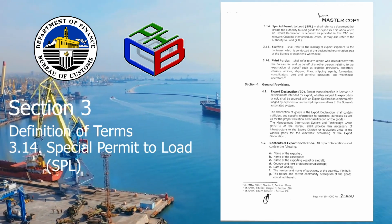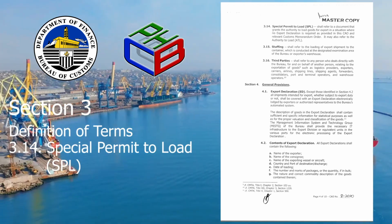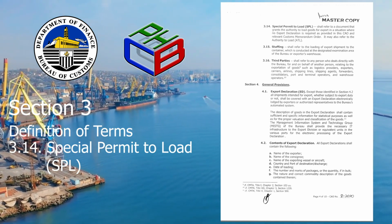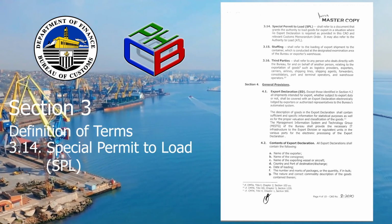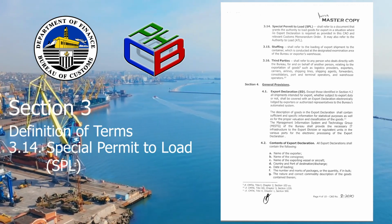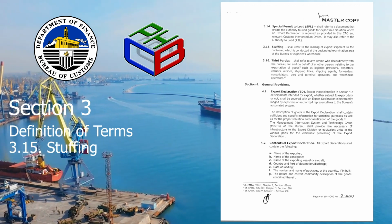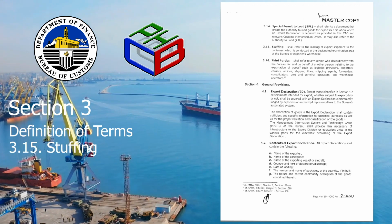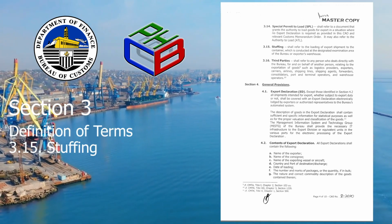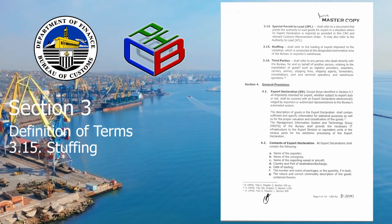3.14 Special Permit to Load, SPL, shall refer to a document that grants the authority to load goods for export in a situation where no export declaration is required as provided in this CAO and relevant Customs Memorandum Order. It may also refer to the authority to load, ATL. 3.15 Stuffing shall refer to the loading of export shipment to the container, which is conducted at the designated examination area of the Bureau or exporter's warehouse.